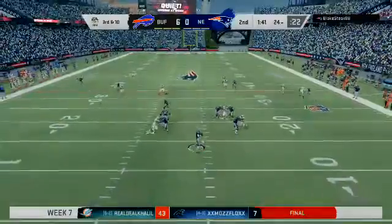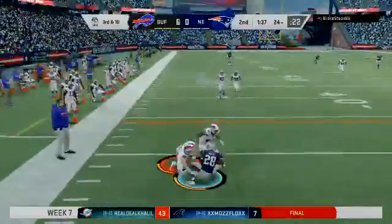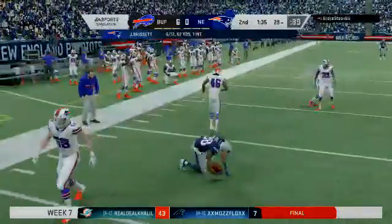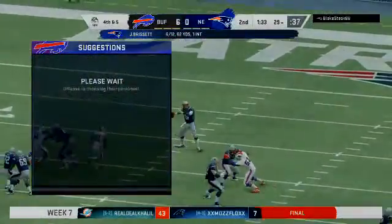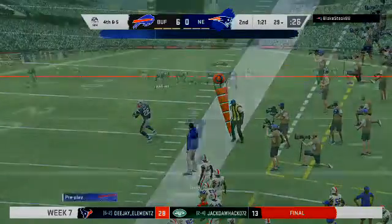Now they face a 3rd and 10 after back-to-back incompletions. To throw, Brissett. He's got White here. And this effort will not get it done. He stopped well short of the first down at the 29. And we see another pitch and catch there to the running back.